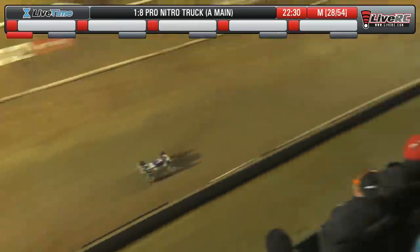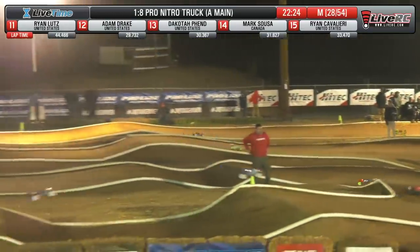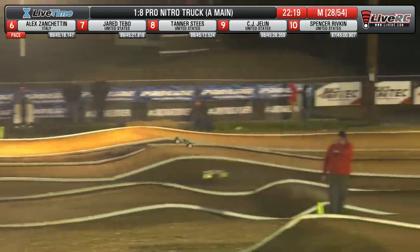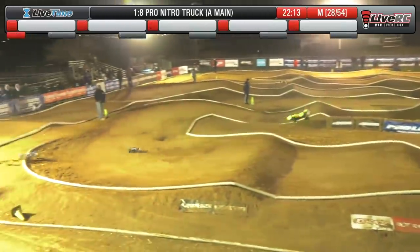Here they come back around onto the left-hand side now. Ty Tessmann in the number 3 spot. Joe Bornhorst in the 4 spot. That time by 29.1 for Ty. 28.7 for Joe. Here they come back around up and over the triple right now.